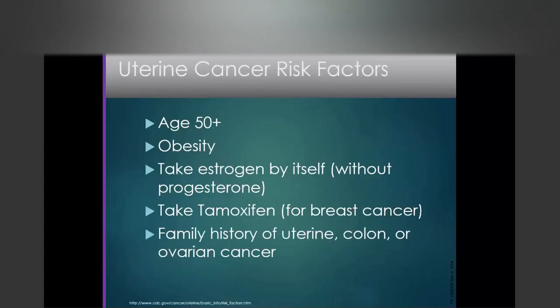Or they're taking estrogen without progesterone. If you have a uterus, you should never take estrogen without progesterone. The unopposed estrogen can cause the lining of your uterus to turn to cancer. There are some women that take a medicine called tamoxifen for breast cancer, and this does slightly increase your risk for cancer of the uterus, so we have to follow them.